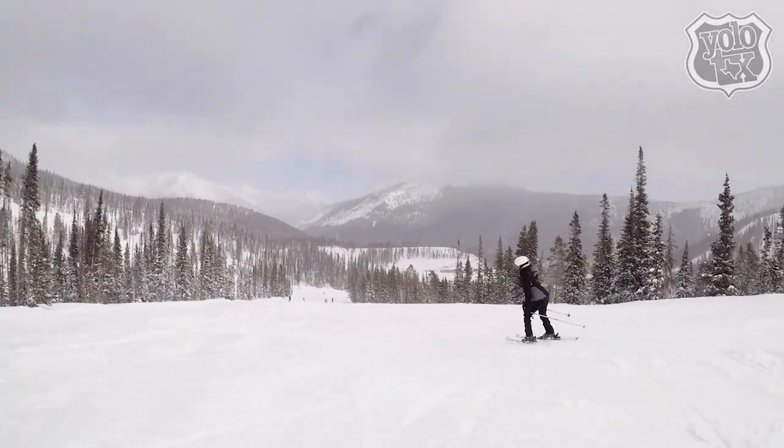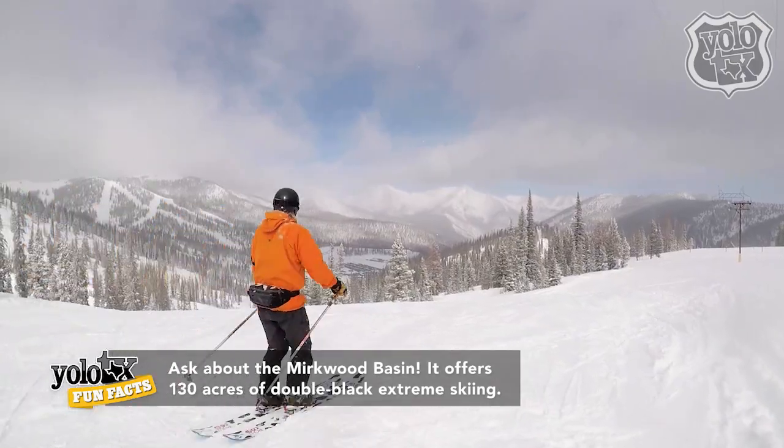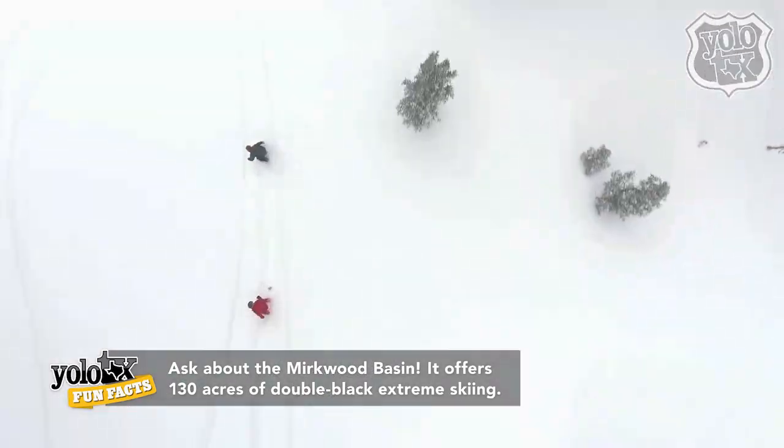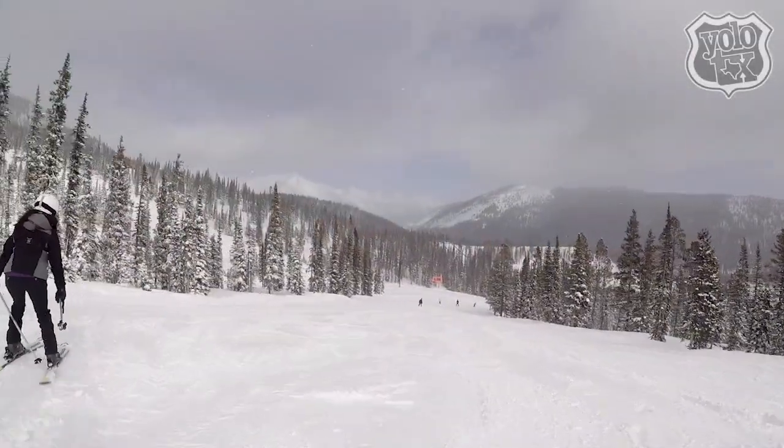With 800 acres of skiable land, there's numerous runs to explore, ranging from the easygoing greens to the thrill-seeking double blacks. Monarch Mountain is sure to entertain all.